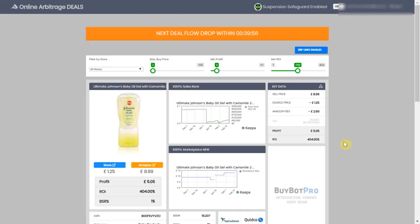Online Arbitrage Deals allows you to outsource the sourcing part of your business, meaning you no longer need to spend hours searching for deals, and it works by giving you access to this online portal. You can get up to 17 deals sent to you daily, which equals 119 extra profitable leads per week for your business. This will save you time and money. I am now going to show you from top to bottom how the portal is set out.